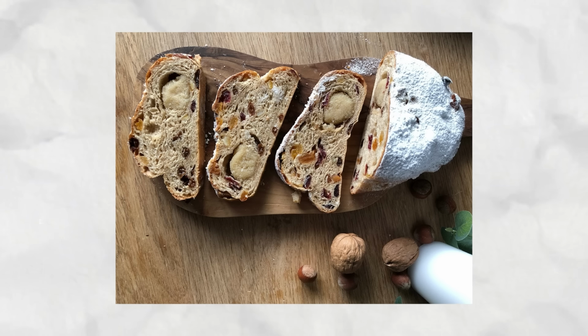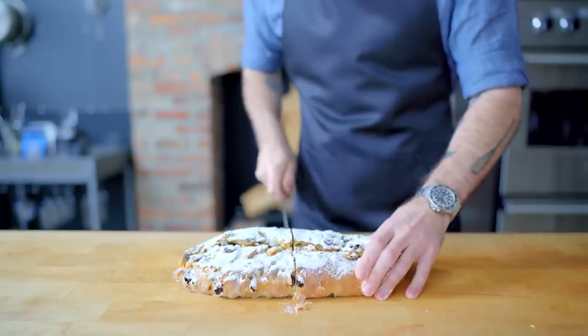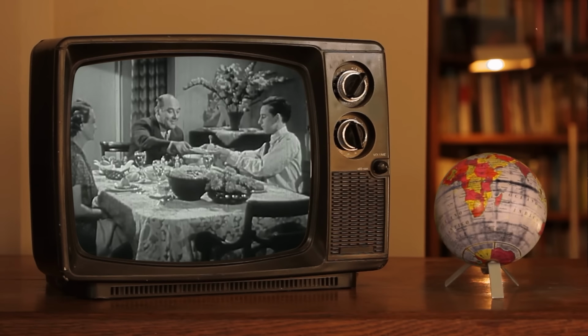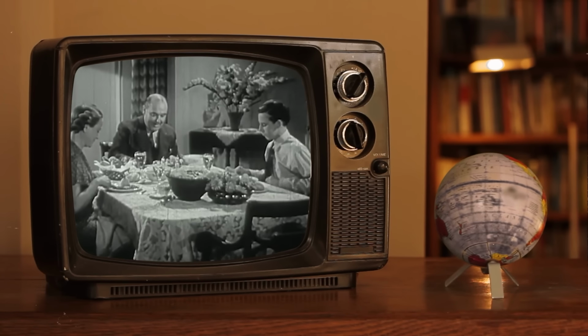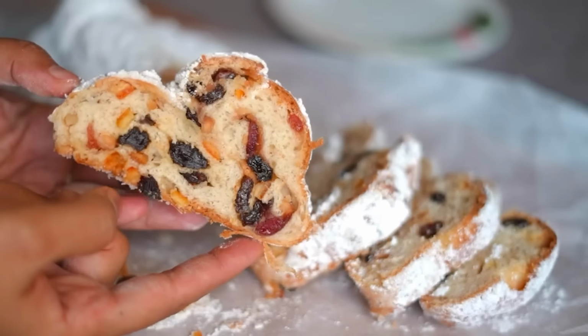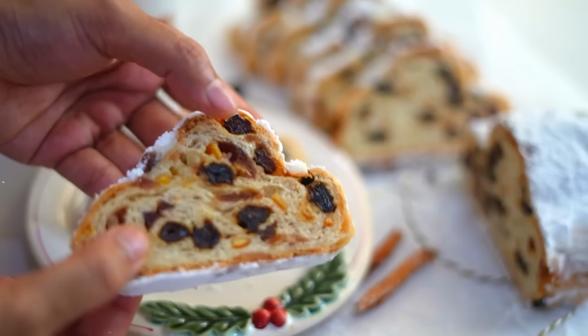Stollen improved with age, flavors melding over weeks as the bread sat wrapped in foil. German immigrant families brought Stollen traditions to America, where the bread became a Christmas morning staple in Midwest communities. Bakeries once sold Stollen by the pound during December. The bread connected families to ancestors across the ocean and centuries of tradition.